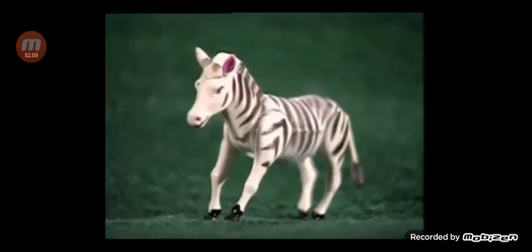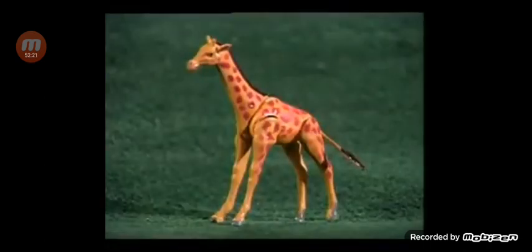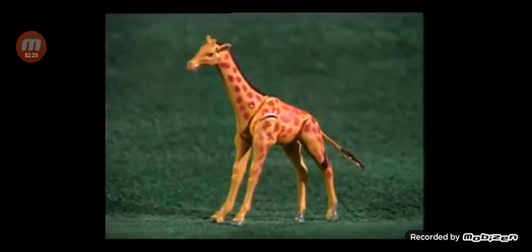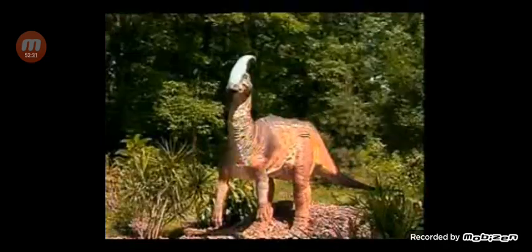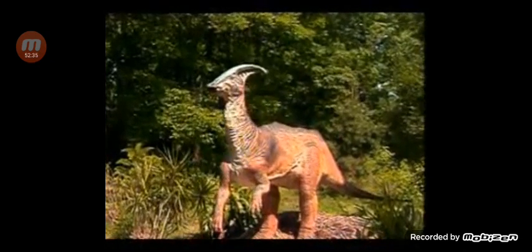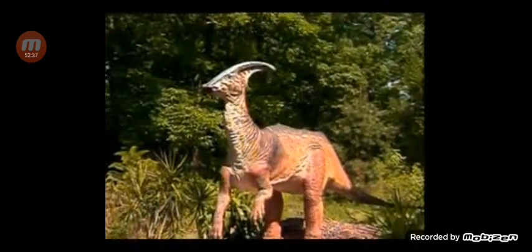What's black and white striped all over? It's a zebra. This is a zebra. Black and white striped all over. This is a giraffe. Look at that long neck. That's so a giraffe can go way high in a tree and eat leaves.